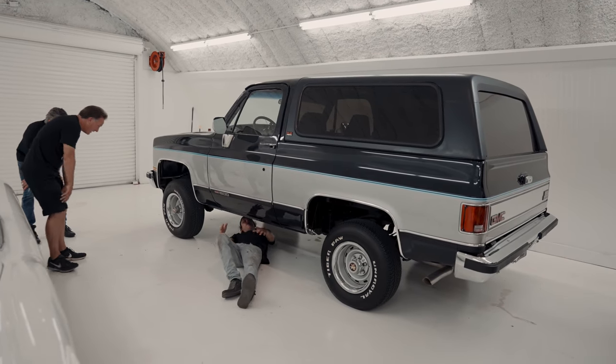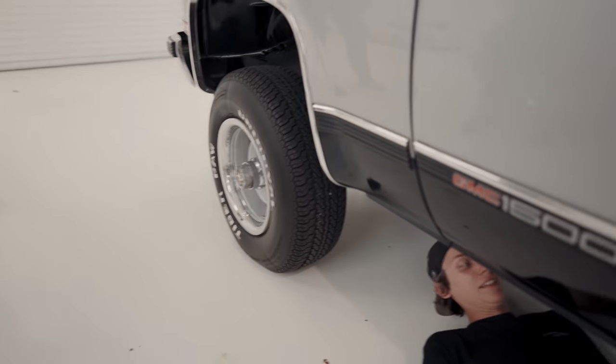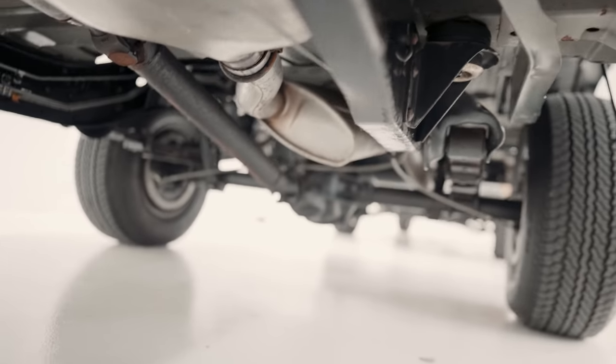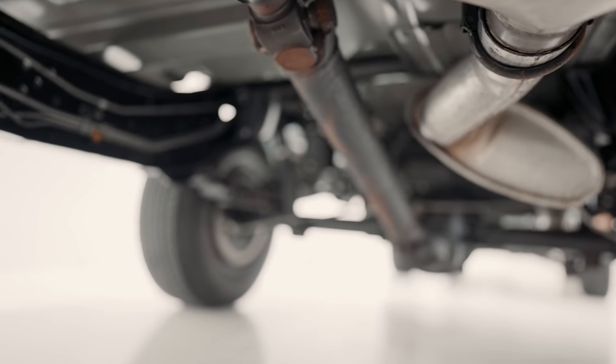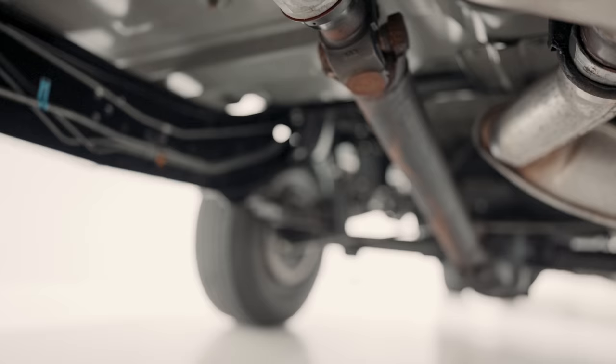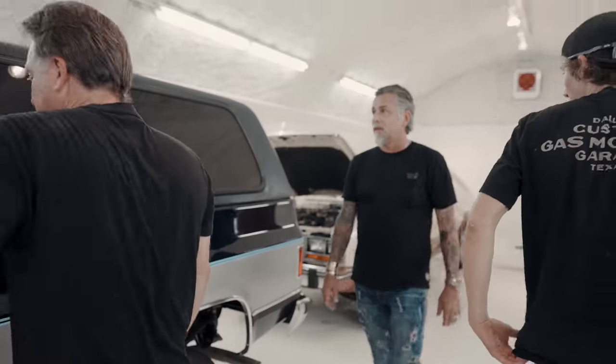The other thing is, give me a camera. Look at these. The shocks is a quad shock, which was a relatively rare option. Look at that, Chase. Quad shocks. Yep, that was an option. But to restore something like this to this level, you can't do it. Blue top was a special order option. Isn't that incredible? It is.